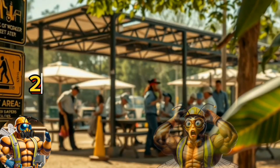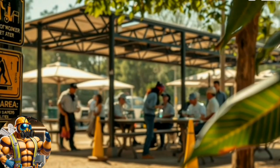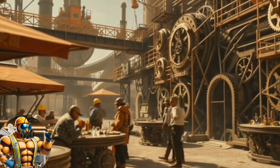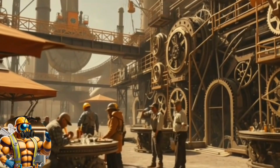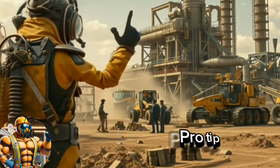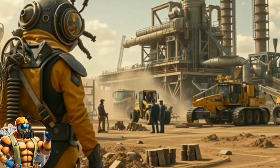Next up is a point many overlook: worker facilities. Your team needs clean washrooms, drinking water, and shaded rest areas. Why? Because comfortable workers are productive workers. It might seem like an added cost, but trust me, it's an investment. Pro tip: position facilities on higher ground to avoid muddy messes during rainy days.